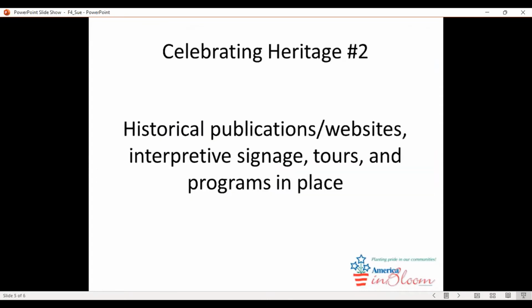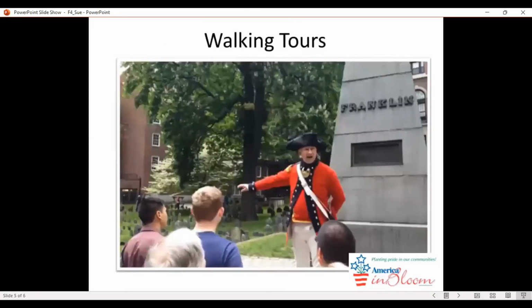Second on the advisors list is historical publications and websites, interpretive signage, tours, and programs in place. Being an historic community with deep roots and buildings worth preserving is only the tip of the iceberg. You'll want to promote and identify your historic landmarks through signs that designate each historic location and building, along with dates and facts that will serve as an educational tool. Historic walking tours, whether guided, a self-tour, or through an app, are a great way to get your residents and visitors acquainted with the history of your community.